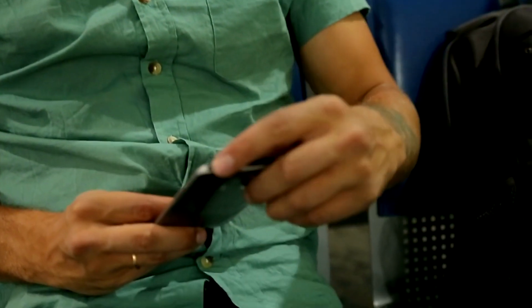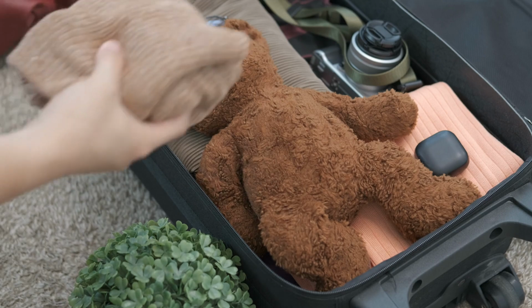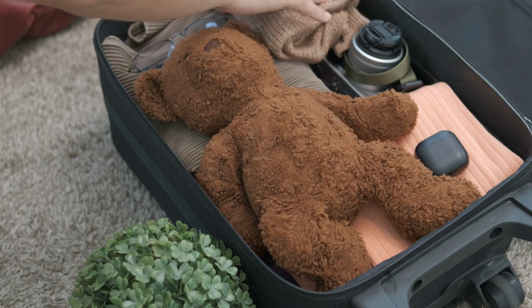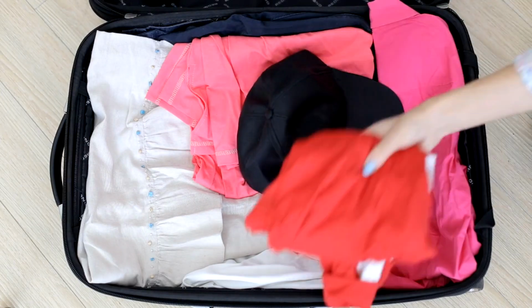Chapter 6. The Hidden Pockets Trick. Sneak in more. Hidden pockets are the ultimate space savers. They're perfect for sneaking in extra items and keeping your suitcase organized. Many travel clothes come with hidden pockets designed for this very purpose. Start by using the hidden pockets in your jackets and coats.